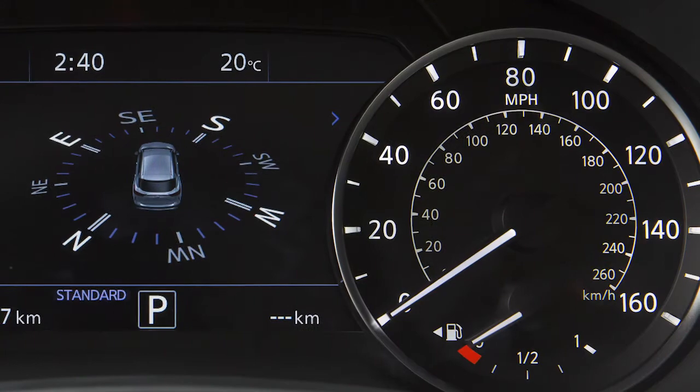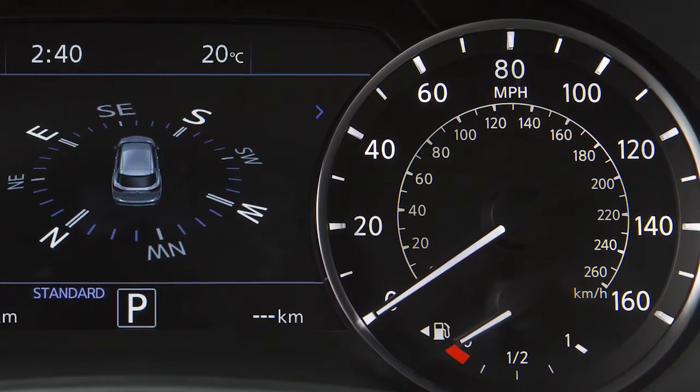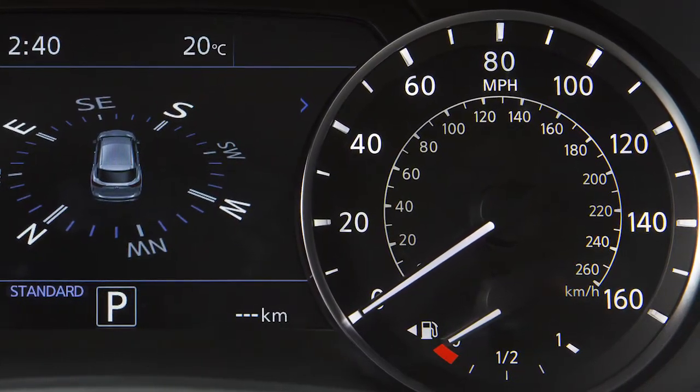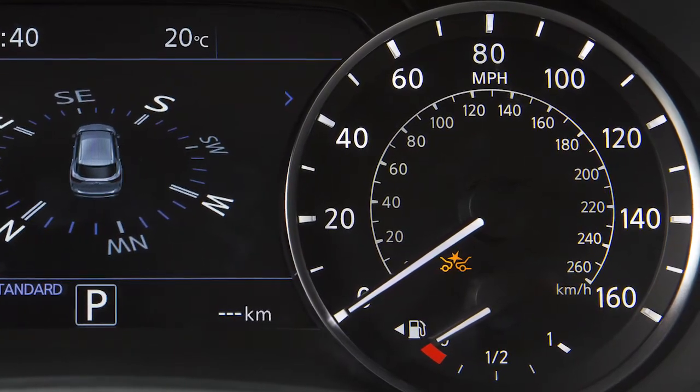If the radar sensor picks up interference from another radar source, making it impossible to detect a vehicle ahead, the forward emergency braking and predictive forward collision warning systems will automatically turn off and this warning light will illuminate.